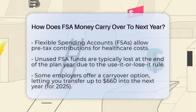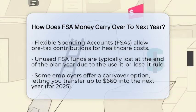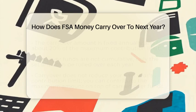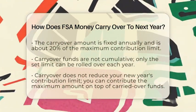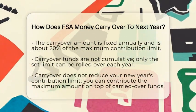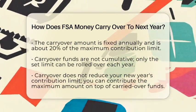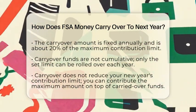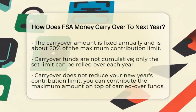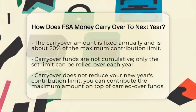Many employers offer this option, which allows you to roll over a certain amount of unused funds into the next year. For 2025, the IRS allows you to carry over up to $660 into 2026. This amount is set each year and is usually about 20% of the maximum contribution limit for that year. It's important to note that this carryover is a fixed amount, not a cumulative total.